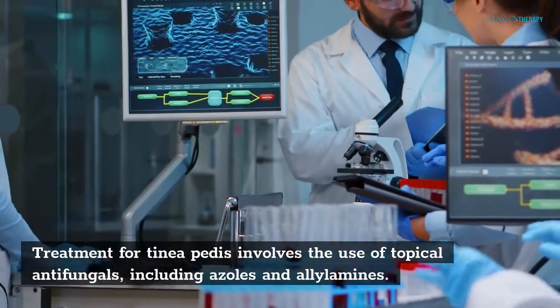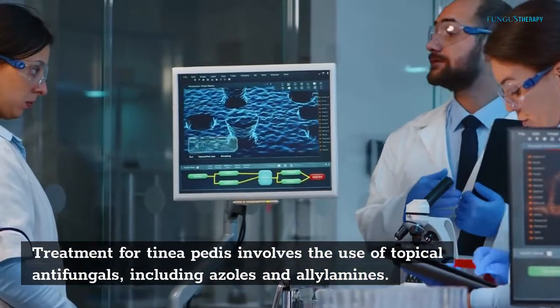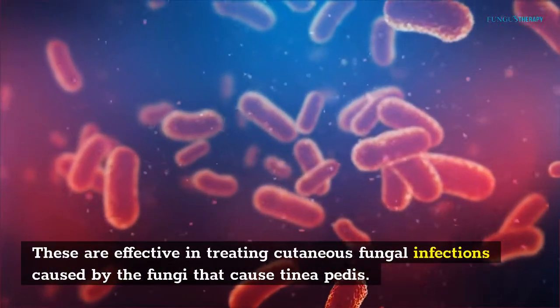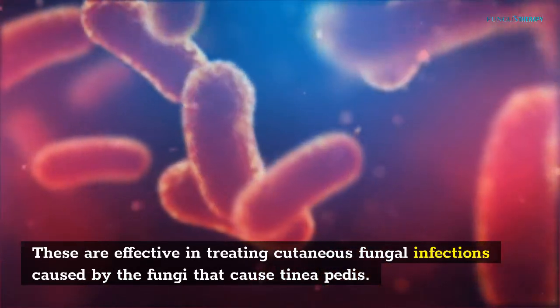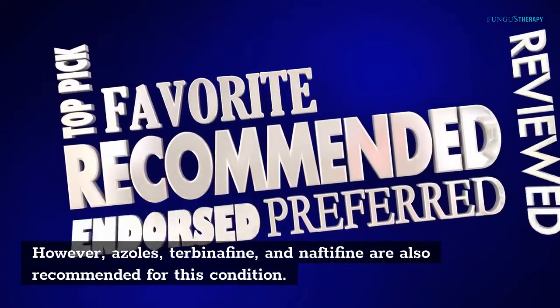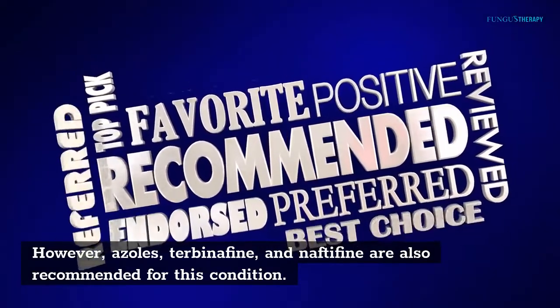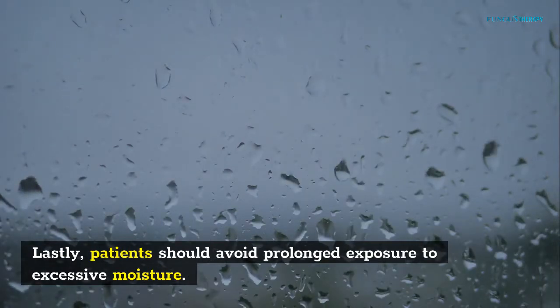Treatment for tinea pedis involves the use of topical antifungals, including azoles and allylamines. These are effective in treating cutaneous fungal infections caused by the fungi that cause tinea pedis. However, azoles, terbinafine, and naftifine are also recommended for this condition. Lastly, patients should avoid prolonged exposure to excessive moisture.